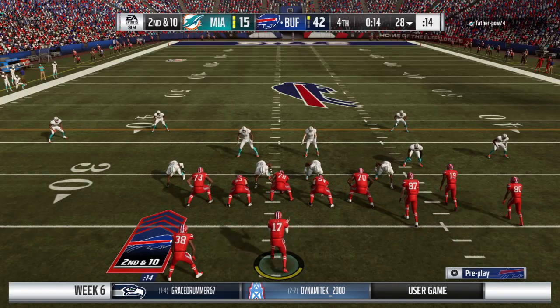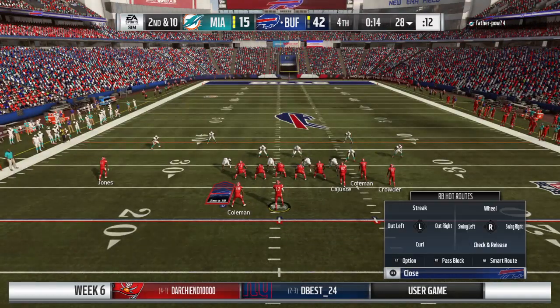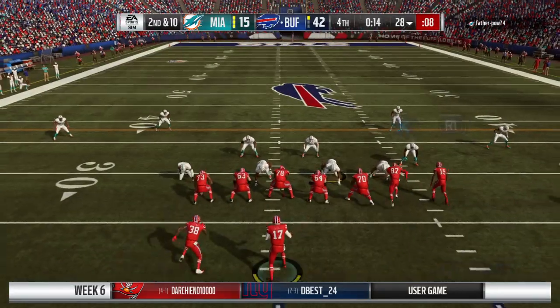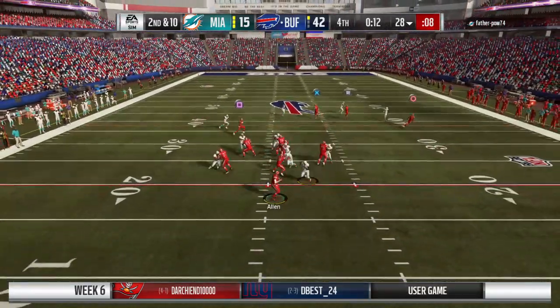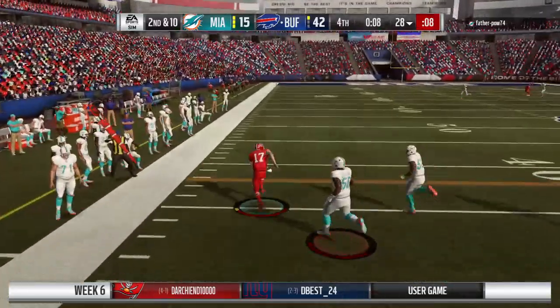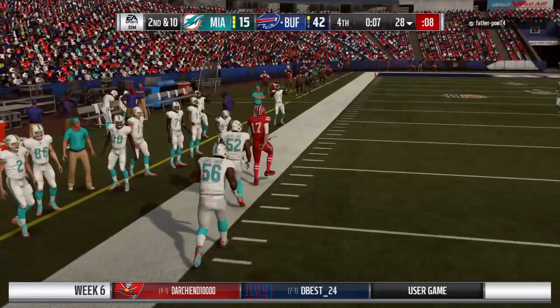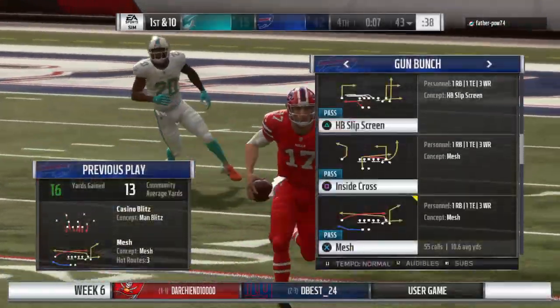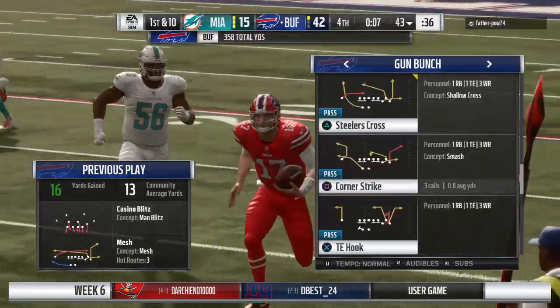Now, Barney! Gun! Allen now throwing again, buying time to his left. Oh, he's got a little daylight. He finds an opening past the 40, and past the 40 before he's out of bounds. 16 yards there, and the Bills have a 1st down.